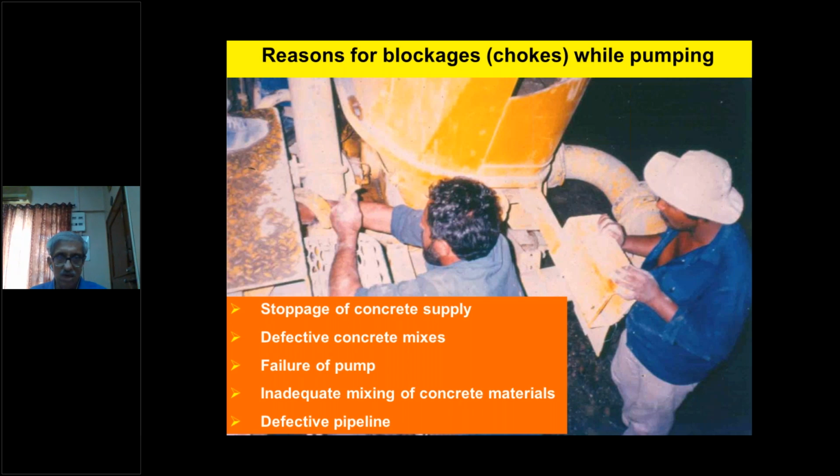Very rarely the pump actually fails. The mechanical failure does not occur. It may be sometimes that because of the excessive pressure, the hydraulic component of the pump may have failed. So therefore, you have to have only 90% of the pressure which the pump can increase, and that is adjusted by the safety valve in the pump. That must be done.